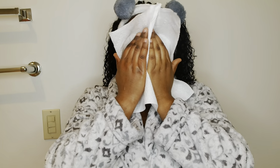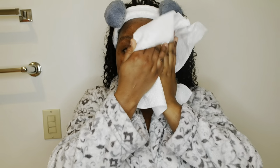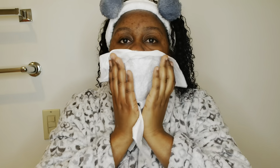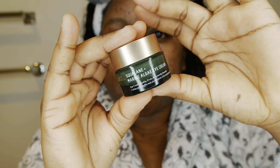rule and just go ahead and rinse it off, and then I'm gonna dry it off with a paper towel. So that's what I'm doing over here, and I am also doing this gently because I have learned that the more pressure I put on my skin, the more I irritate it, the more acne. You know the drill. So I'm just gonna go ahead and show you the eye cream.